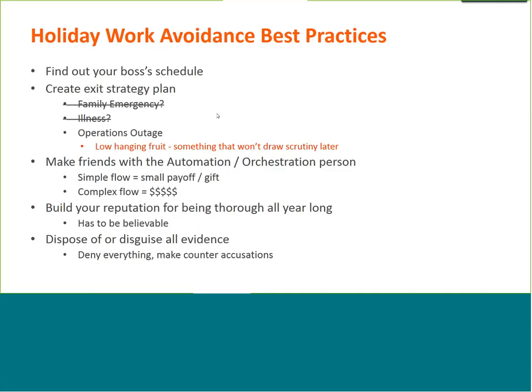Create your exit strategy. Not a family emergency. How many times can grandma actually die? Not an illness. Those types of things. Let's keep it straight up operations. Look for something that won't draw scrutiny later, because remember, you are going to be generating some outages here, not true outages, but it's going to look like an outage. Make friends with the automation and/or orchestration person.